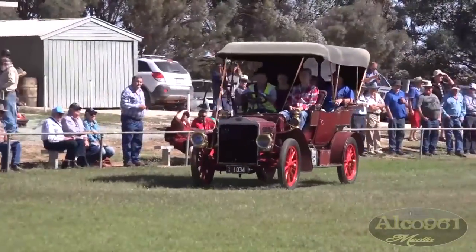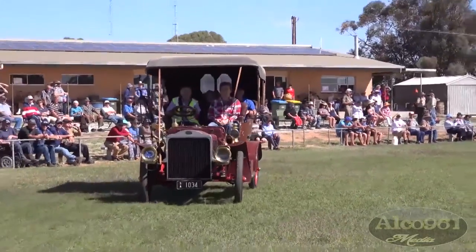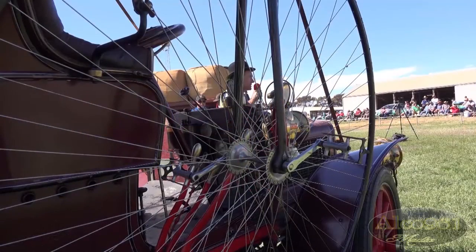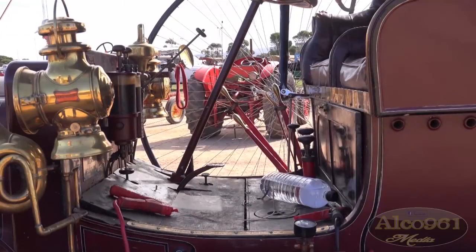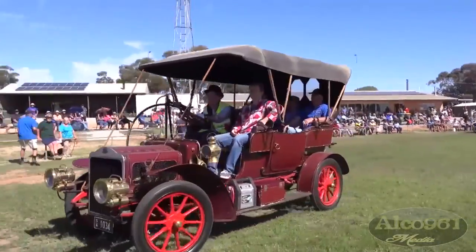We have the White steamer leading the old cars. Very, very pleased to see that in the lead. The owner of this has brought this unit all the way over from Ballarat, and we're just excited to have this vehicle here to show off to you today. If you get a chance after the parade, talk to the owner. He's got that bowler hat on, and he is just a wealth of knowledge. We picked up a few passengers. He should be moving off shortly. Of particular note, you should hear nothing as it drives past.